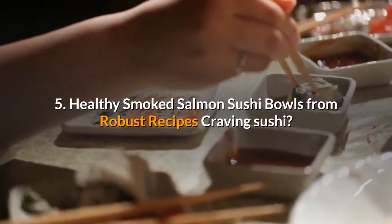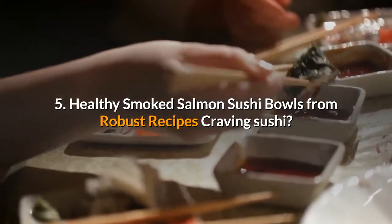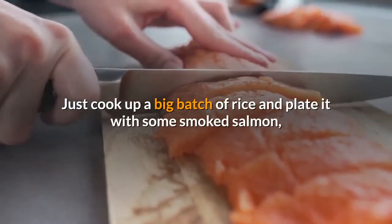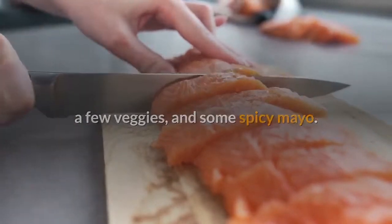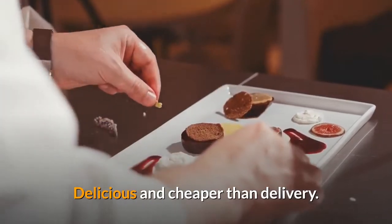5. Healthy smoked salmon sushi bowls. From Robust Recipes. Craving sushi? Just cook up a big batch of rice and plate it with some smoked salmon, a few veggies, and some spicy mayo. Delicious and cheaper than delivery.